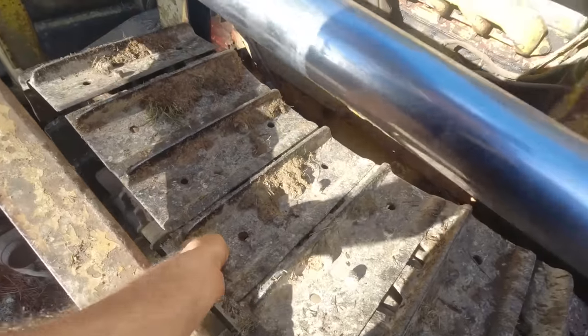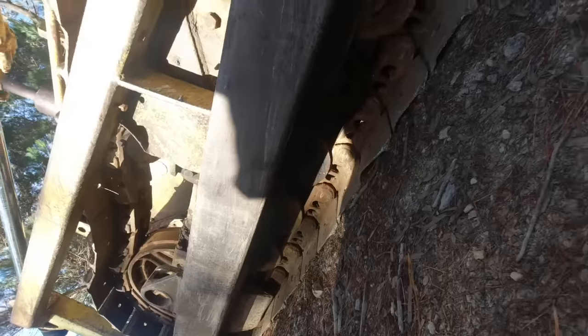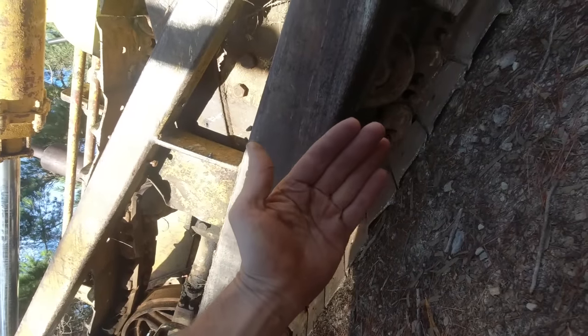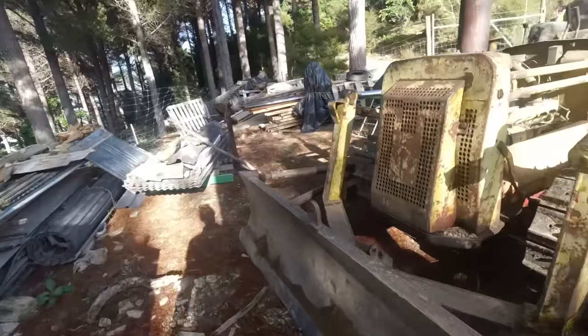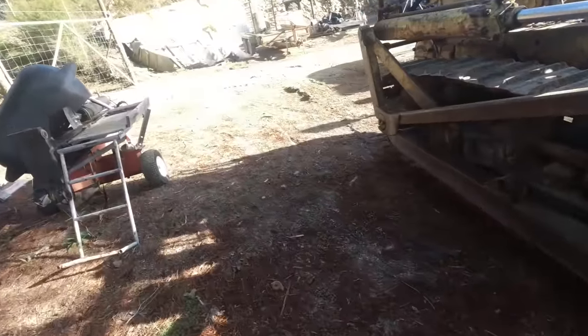That track needs tensioning again. I'm gonna have to try and get some track guards for this, just to keep it on there a bit better, because once it starts walking off, if you don't stop, it pulls itself off the sprocket or the idler. The other side does have track guards, so that wasn't so bad.